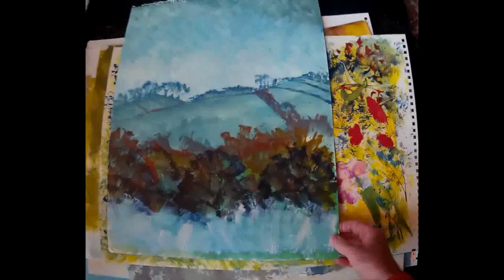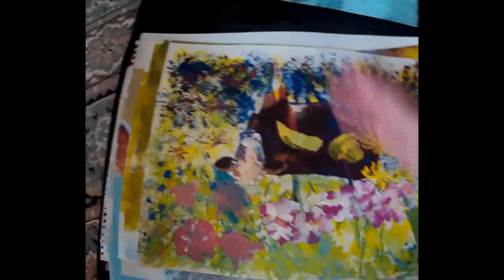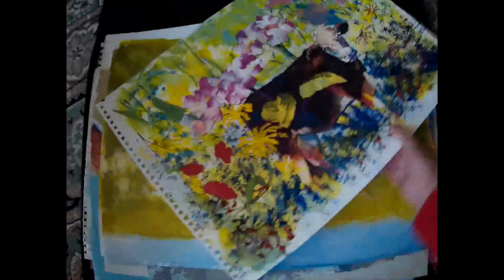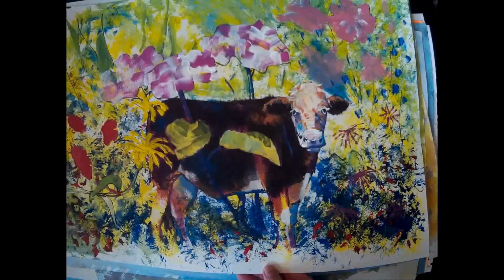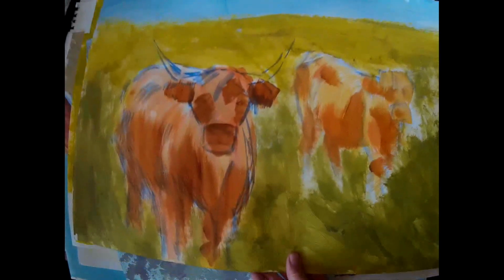So this week I was going through a portfolio of older completed works and some works in progress. You just saw a landscape there, and here's a kind of surreal miniature cow in a load of flowers in a flower garden, a surreal image that I haven't quite finished. And I thought, well, maybe I can find a work in progress.